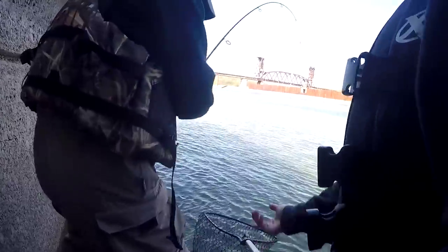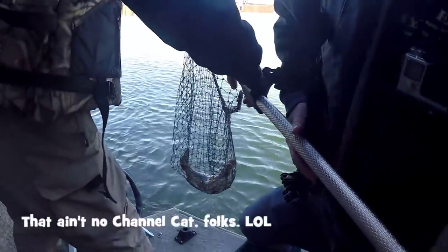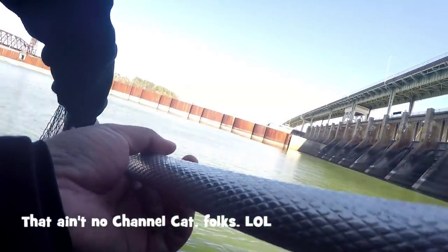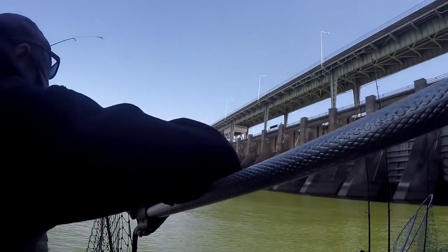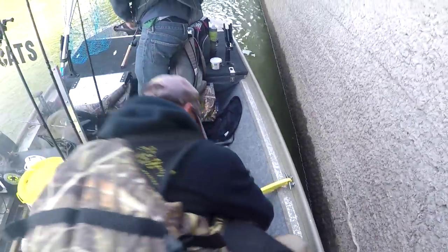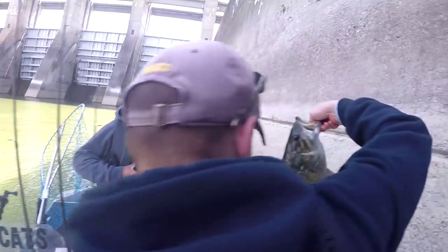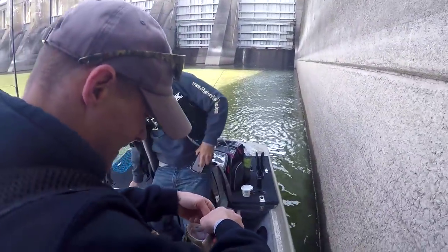Yes! Let's go, man! Holy cow, dude! Yeah, baby! Holy cow! That's a trophy, Tennessee. Dude, that may be my first... That's a personal best smallmouth, guys. Oh my lord. Wow. That is a monster smallie, man. Look at that! Holy cow, dude! Oh my goodness, man. Dude, that might be a 6-pound smallie.